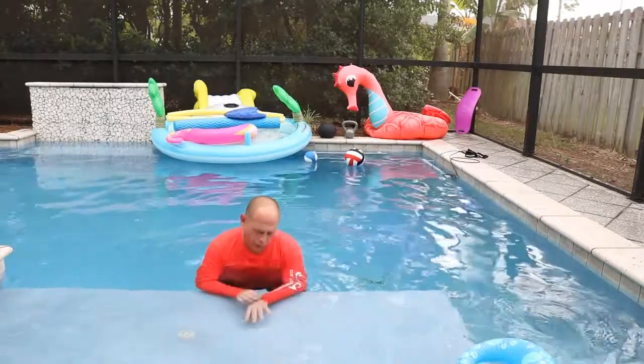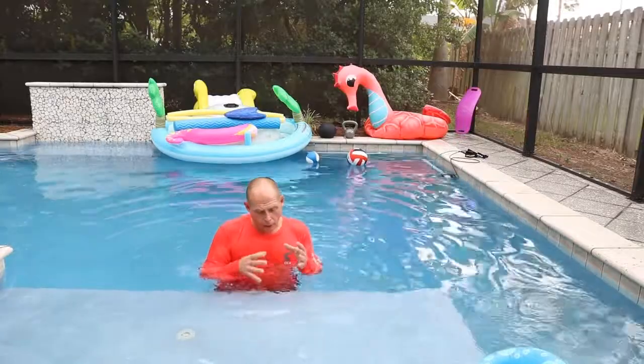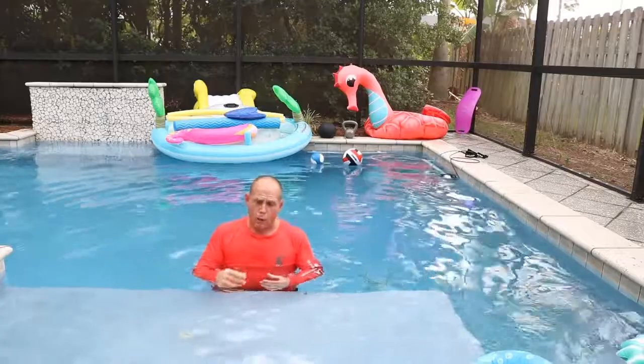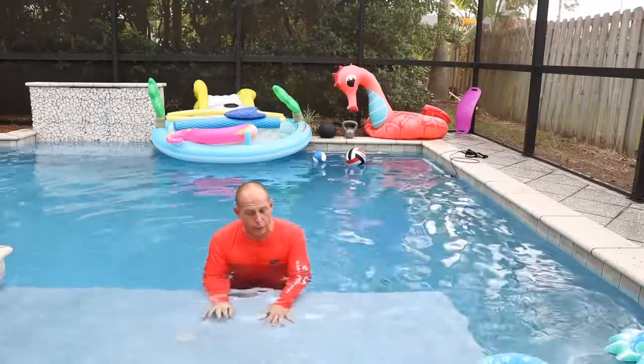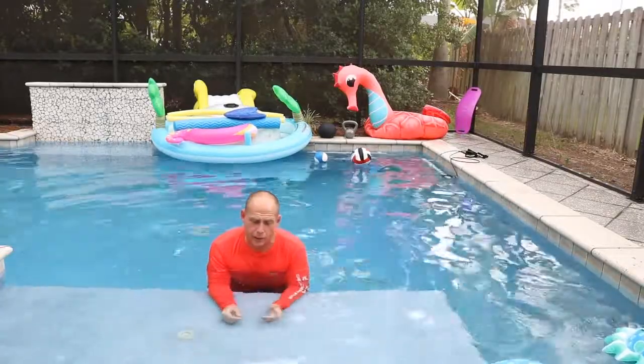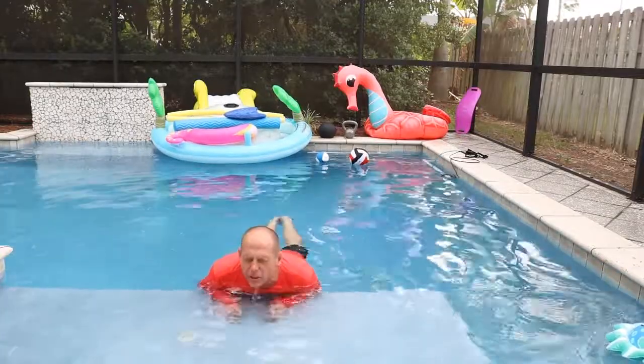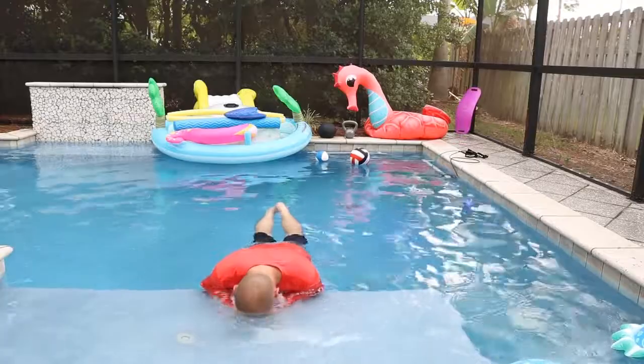Work on the water sensitivity. Work on getting the water on their face and being able to do buckets of water. Work on getting them to float their legs behind and growling. You want to get to the point where they can actually put their whole face in. Catch a cloud and sing to the fishes.